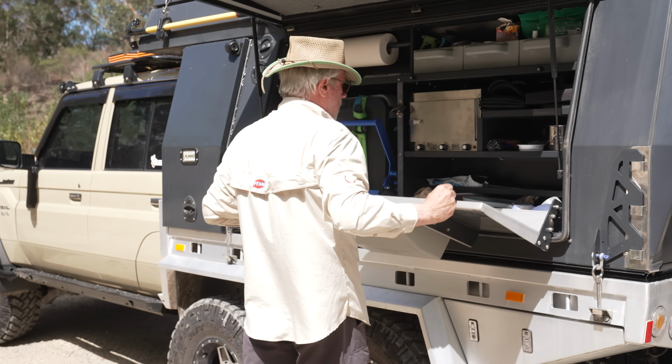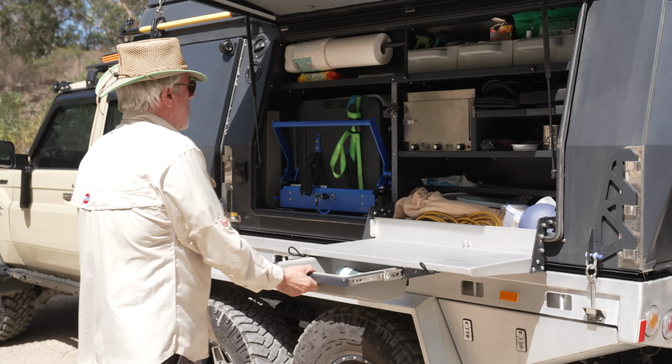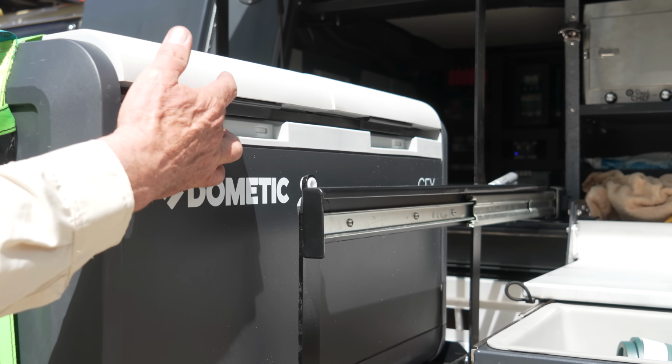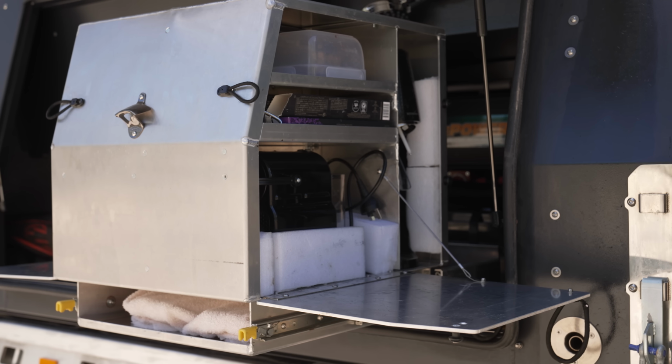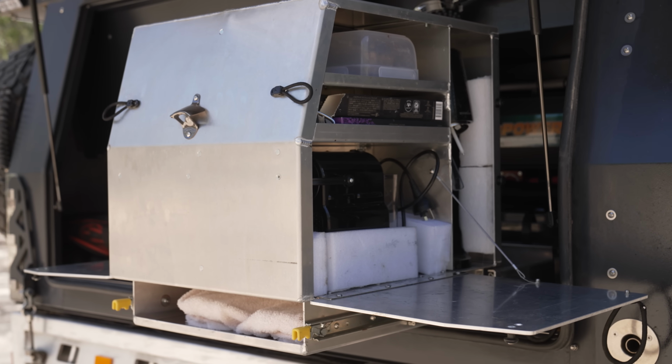On the passenger side there's an outdoor kitchen, slide out workbench, a slide out sink, the chest freezer. On the driver's side you've got a pantry and storage facilities for all of your bulky items.